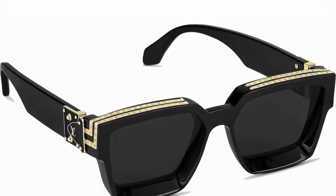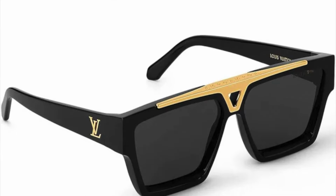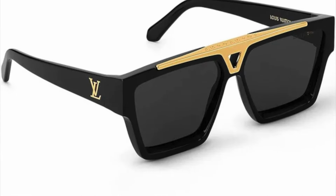Fast forward, Virgil, the legend, RIP, is at the helm of Louis Vuitton's menswear, and he paid homage to the Millionaire sunglasses by releasing the 1.1 Millionaires, and he also paid homage to the Evidence sunglasses by releasing the 1.1 Evidence. But he released the Evidence in the typical plastic frame with his little twist on it, but he also released them in a metal frame. And I believe now he's doing the 1.1 Millionaires in metal frame too, because I think that they realized that there was a market for this. The 1.1 Evidence in the metal is so sick.